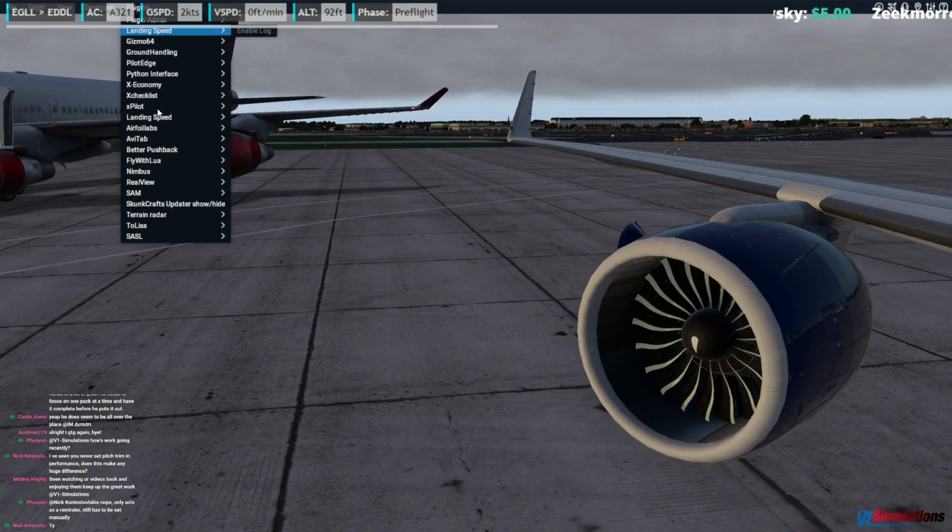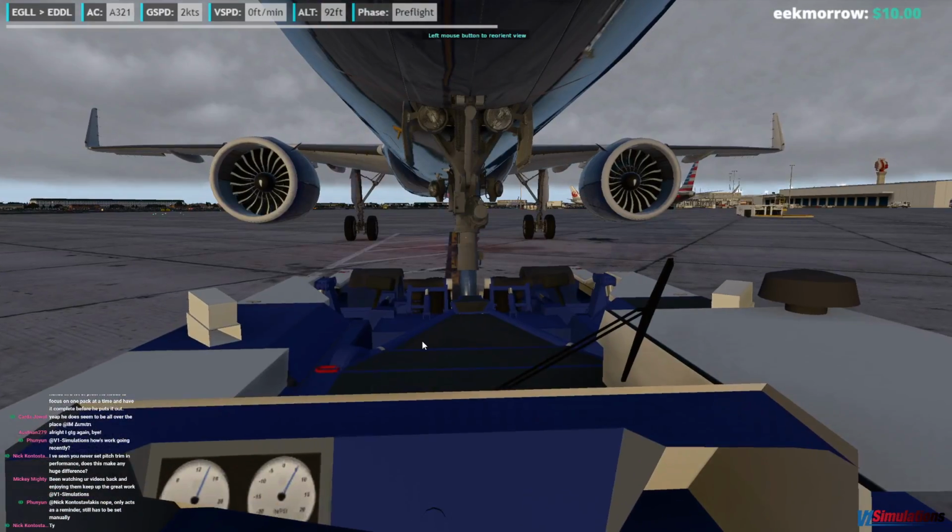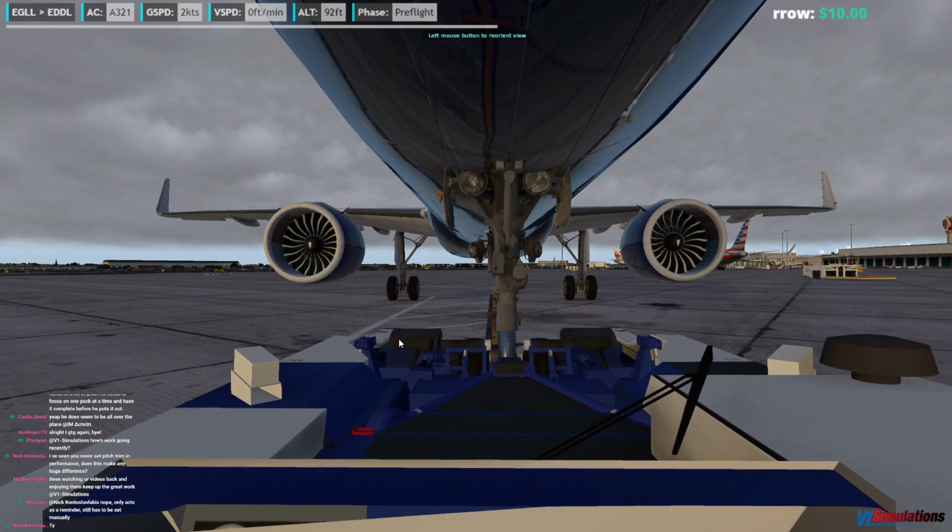Let's take a look at this cub view. Look at those big Neo engines ready to go.